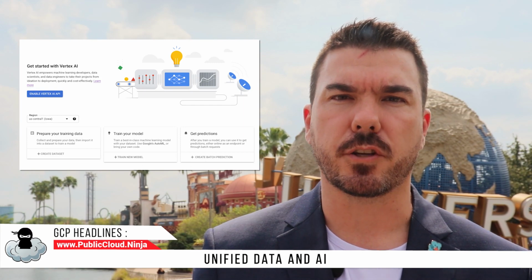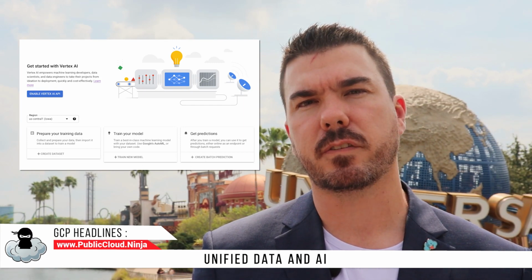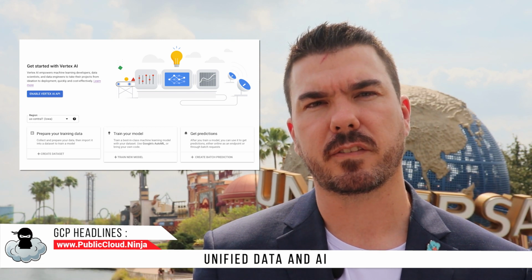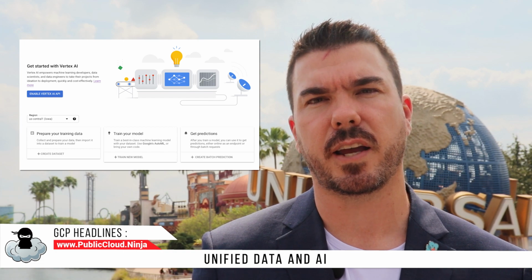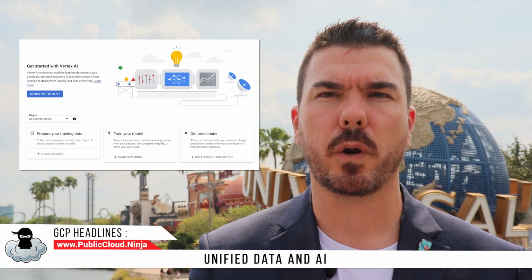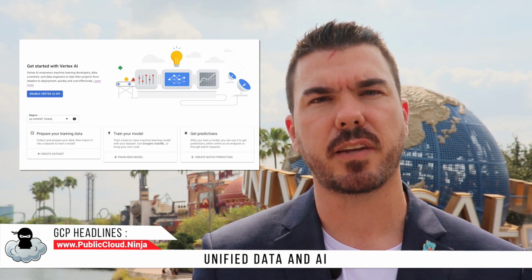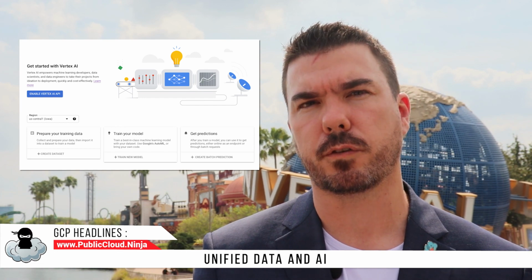Vertex AI Workbench is now GA. It brings together Google Cloud's data and ML systems into a single interface so that teams have a common toolset across data analytics, data science, and machine learning. With native integrations across BigQuery, Spark, Dataproc, and Dataplex, data scientists can build, train, and deploy ML models 5 times faster than traditional notebooks.